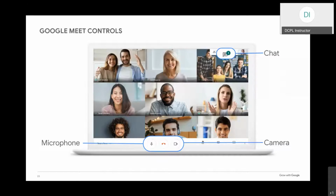You can do that. On the bottom, where it says microphone on the left, camera on the right, those give you options to change whether you can be heard or can be seen. The way they look now with just open circles, it means the microphone's on and the camera's on. If you were to click on those, it would turn red and put a slash through those. It means your microphone would be off and your camera's off. It's important to make sure you have those the way you want them.